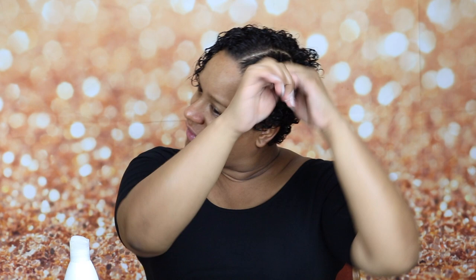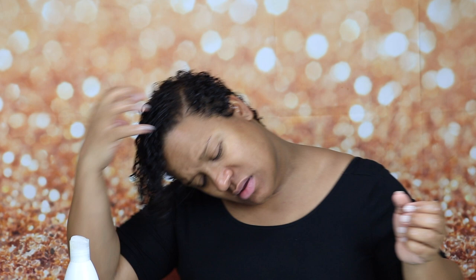I'm gonna take this amount. I'm gonna part my hair on the side, which I always do. It's just a personal preference. And then scrunching on the hair. My hair is not as curly today because I have blow dried it. That usually happens when I blow dry my hair.